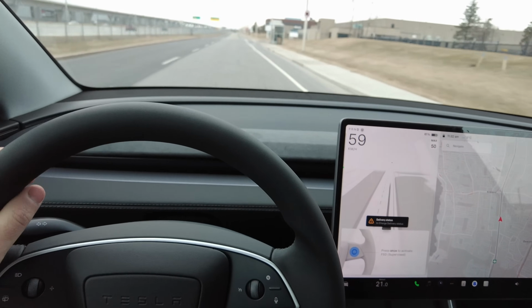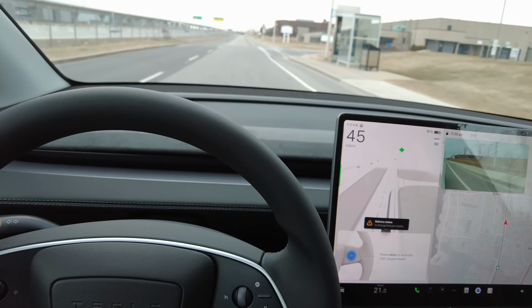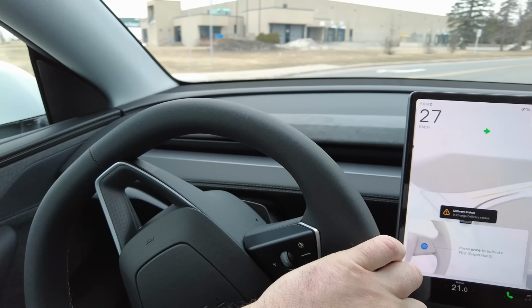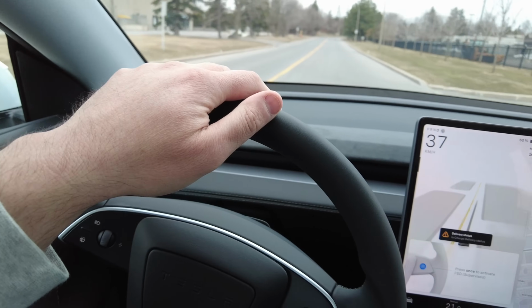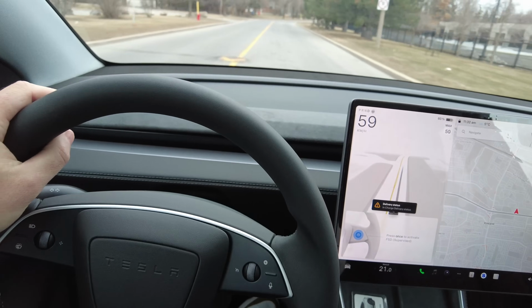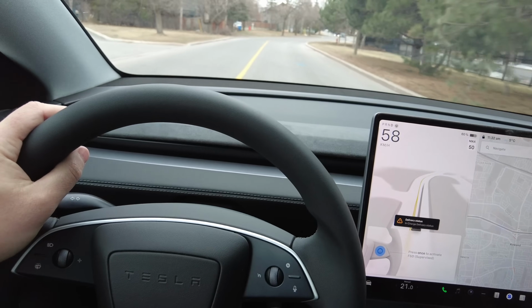There's tons of power. I cannot believe how quick that was. This is a launch edition vehicle. Yeah, and it really launches you. Handling so far in drive, really, really good. The steering feels amazing. It doesn't feel like any other Model Y I've driven.